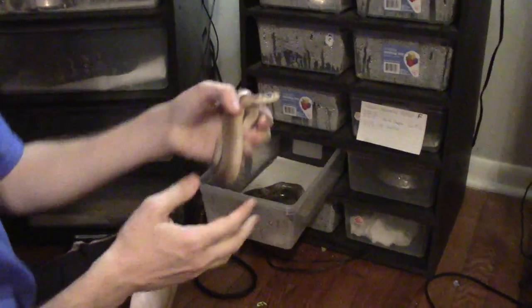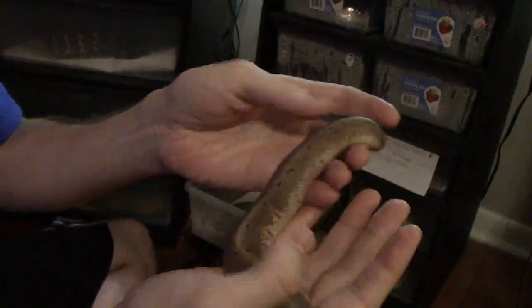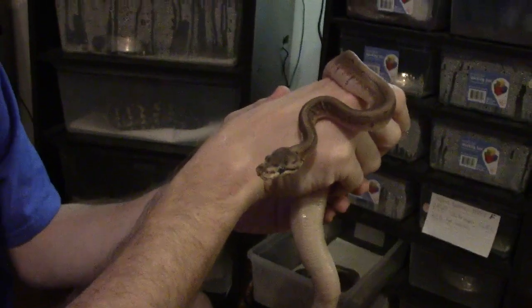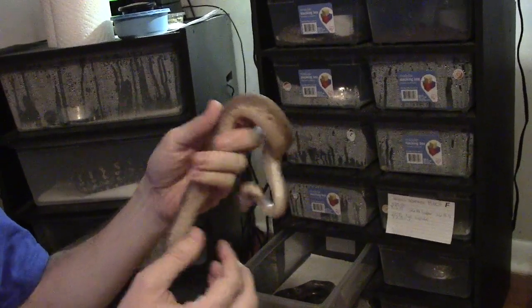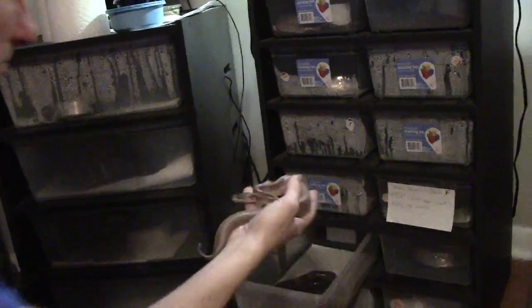You can see the spider in this one. Leopard spider blast. Look at that. See the spider. Got a poop coming? You look like you're also getting ready to go in shed. Yeah, she is. Gorgeous.